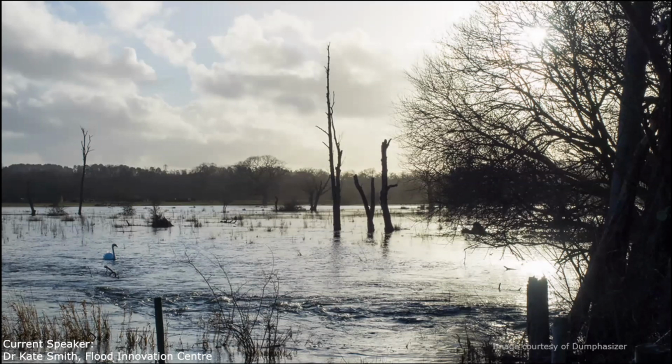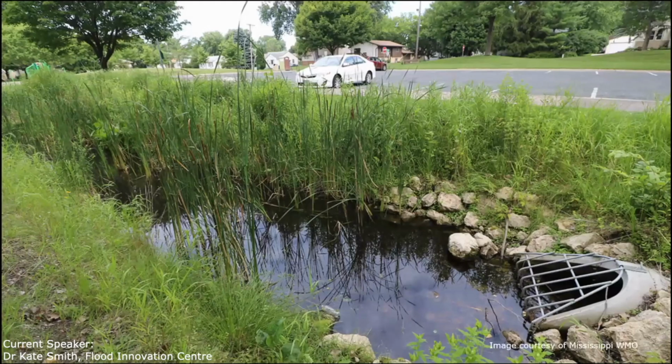SuDS can look like many things. As well as providing space for water, they can provide habitats for aquatic and marginal plants and animals. They can bring rich ecosystems into the middle of our towns and cities, as well as giving a space for water to flow and be absorbed safely. They can shape outdoor spaces for humans and nature to thrive together.